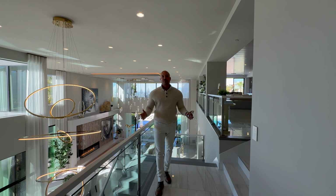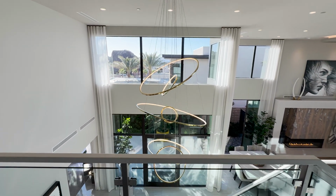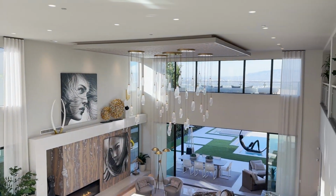All right, guys, welcome to the second floor. Beautiful vantage point. We have this gorgeous chandelier. We can look down from the double height ceilings. We can see the ceiling tray. Even from here, I can see the strip views. So at night, this would be incredible.